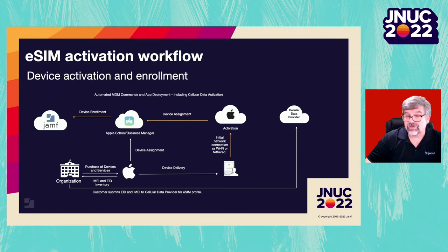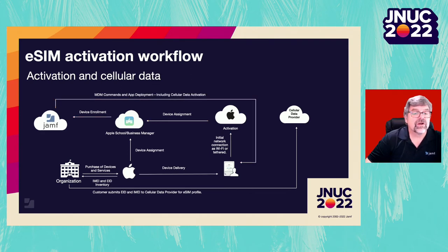Now Jamf enters the picture. Jamf can start enrolling the device and sending it MDM commands, including configuration profiles. We can get inventory about this device. We can start distributing applications. But since we can start sending it MDM commands, we can send a special command, and that special command is refresh cellular data, or refresh cellular plan command. And we can send that from our device management system.